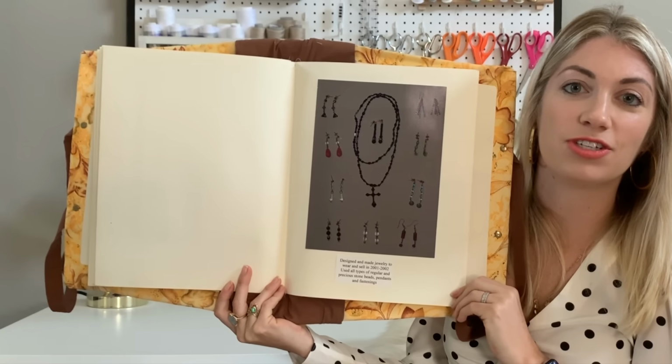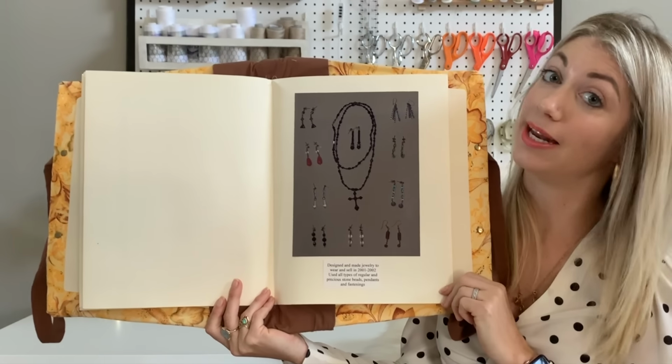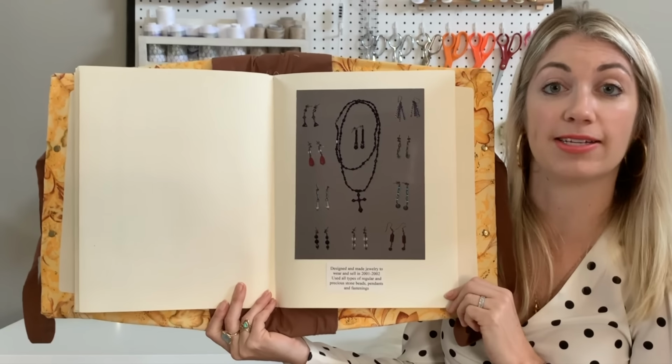One of the other things I love to do is create jewelry. So I also included a page that showed some of my jewelry and beading designs as well, even though it's not directly related to fashion. It again shows my creativity level.